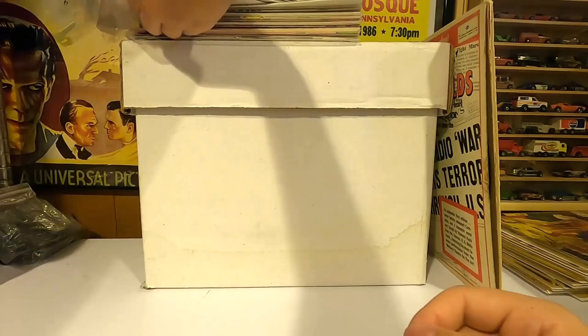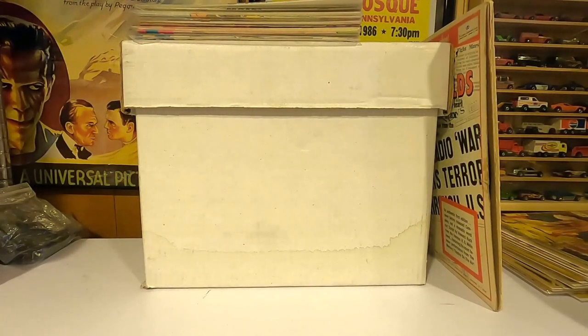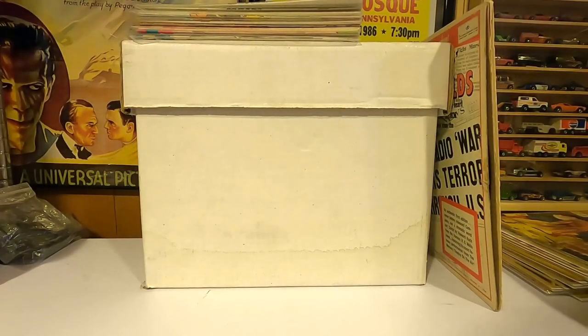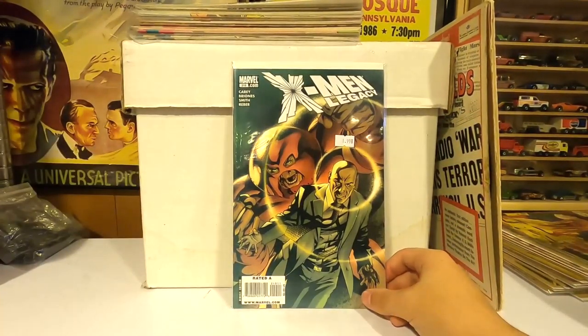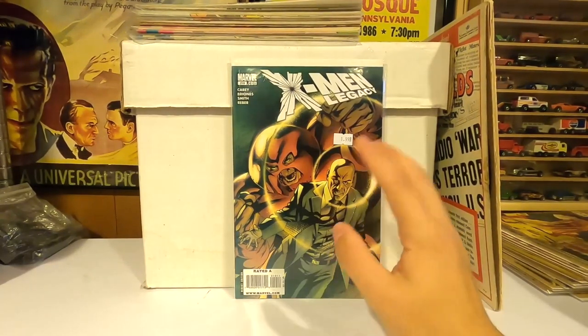From the same guy, and this was more Dad's purchase, but I threw a couple of these comics in here. We got a little stack of comics, and he had some pretty good stuff at really good prices. The guy didn't strike me as a huge comic book guy, or maybe he is, and he's like me, and he just buys mostly the older stuff, and he's not too familiar with the newer stuff.